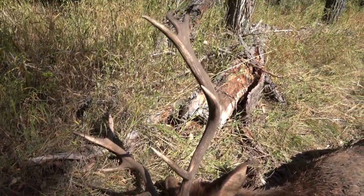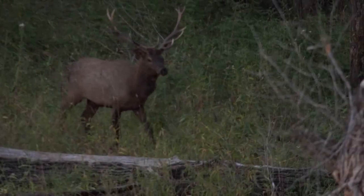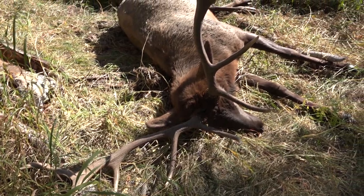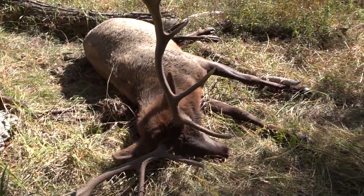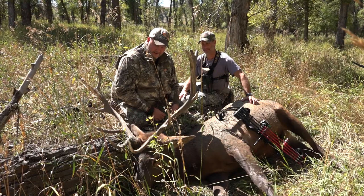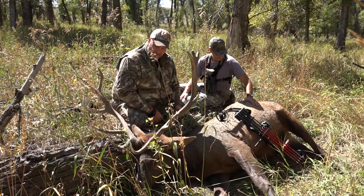You ain't kidding me, dude. I had him at 70 yards, and then when he came in at 50 yards, he turned broadside. I put a shot on him. We got an elk. Brad Wilcox, the guy that you never see, is the guy behind the camera. But without him, we don't capture this. Thank you, Brad. This is the second year Brad's come out and filmed me. It's a thankless job, and I can't thank him enough.